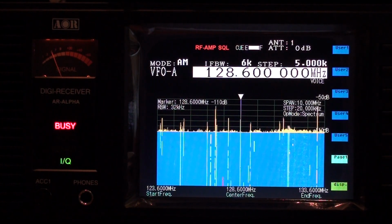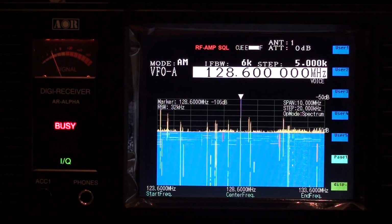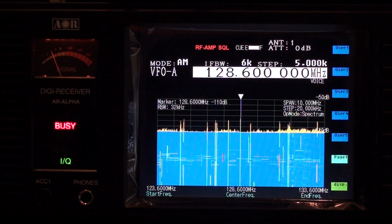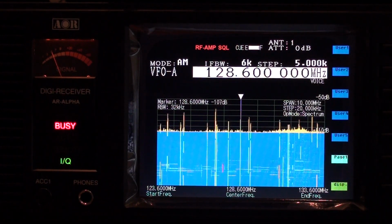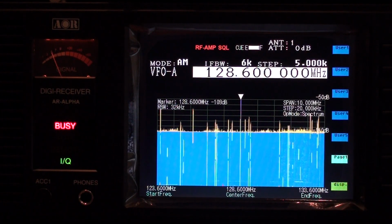So that's how you can expect the AR-Alpha to perform on airband. A pretty disappointing performance for a so-called commercial grade receiver that costs $10,000 or 7,500 British pounds.